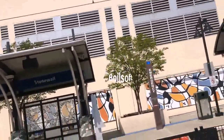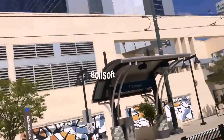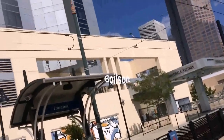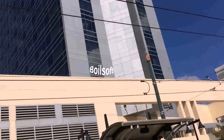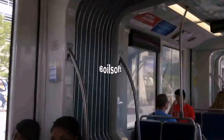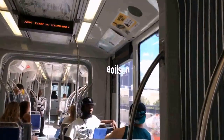And we are continuing on the light rail up to Charlotte Transportation Center now. Here it comes. Help me find the nearest door. Right here. Just hang on right here. Thanks. Again, thanks.